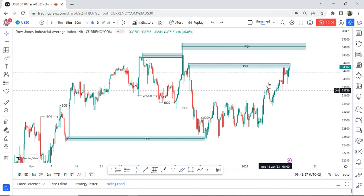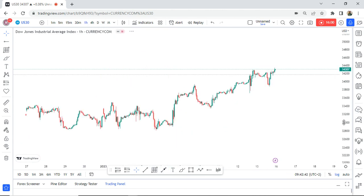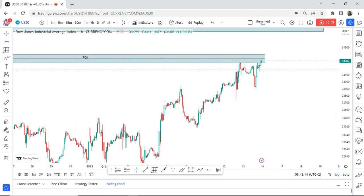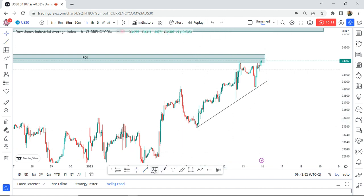So what I'm seeing right here, guys, we're in an order block. The market is currently in our order block. So with this one, guys, let me show you what I'm anticipating. I think I see a nice pattern. I see the market made a nice pattern here.